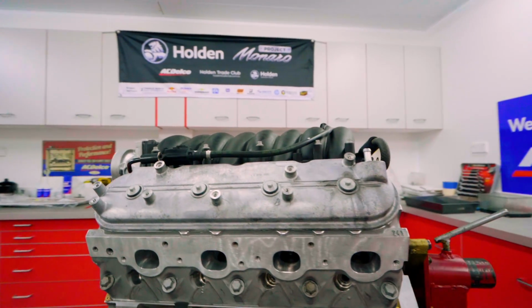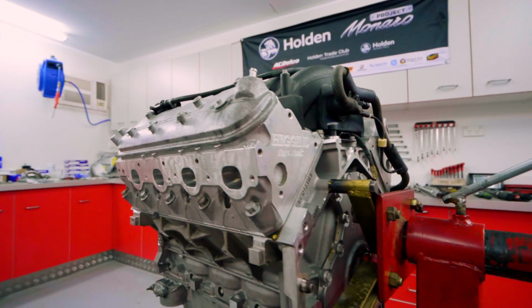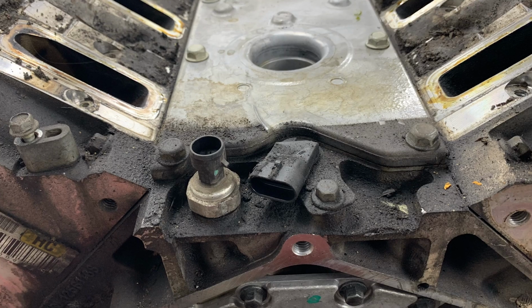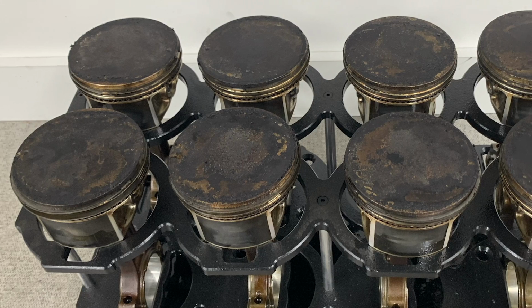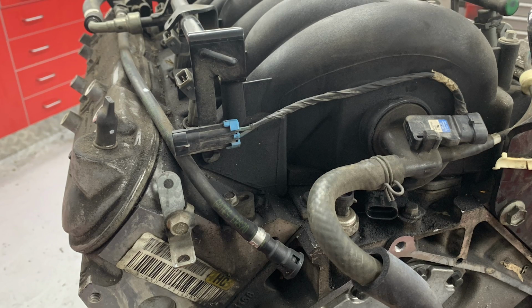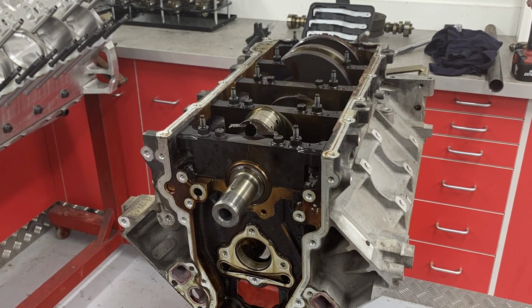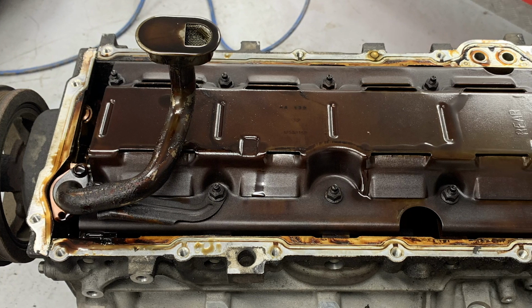This is the LS1 engine for our build, almost ready to send back to the Holden dealer to fit back in the Monaro. It didn't look like this when Maurice first received it. It was covered in 15 years of dirt and grime. You never know what you're going to find with a 200,000 kilometre engine, but as testament to the care the previous owners took in maintaining the car, it was in fantastic condition.